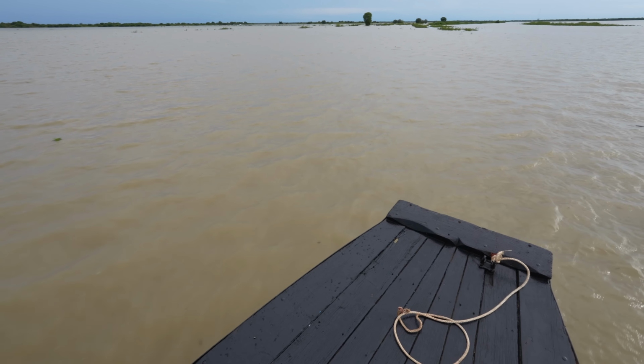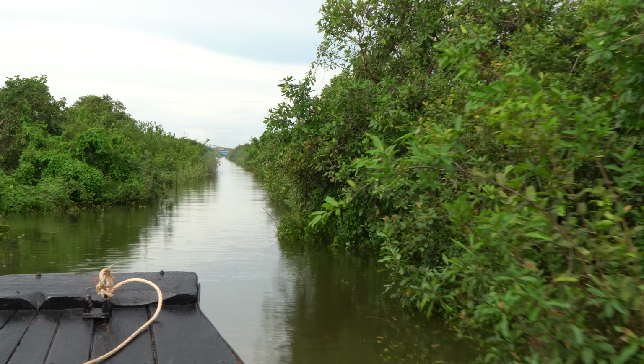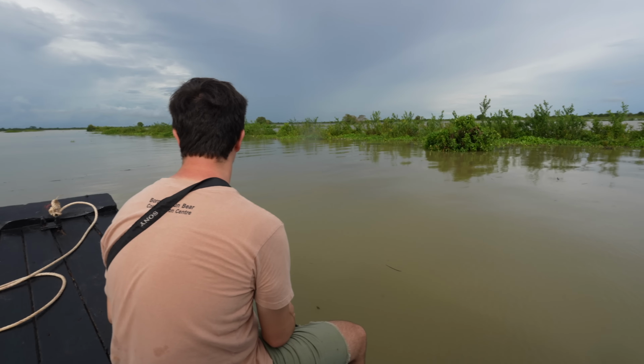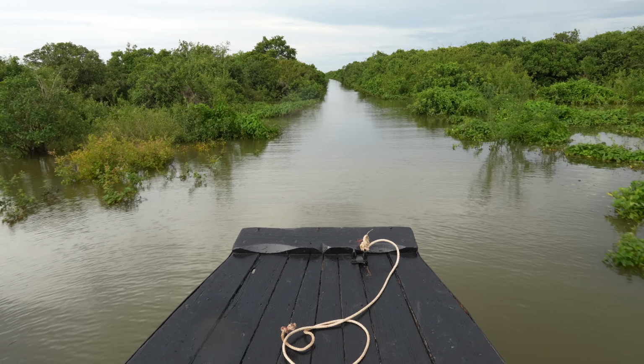One more fun fact about the Tonlé Sap: it's the only river in the world that changes the direction of flow according to the season. So as the lake fills from the monsoon, it will then start to flow down the river. But as the water dries and the lake level lowers, the water will start to flow back into the lake. It's the only river in the world that does that. And during the dry season around November, the farmers will capture the water as it flows backwards to irrigate their crops.